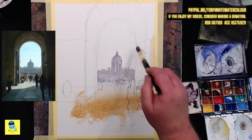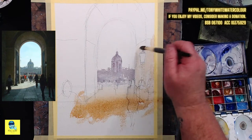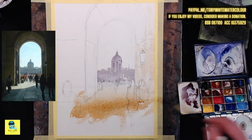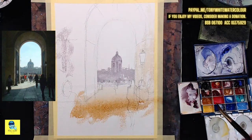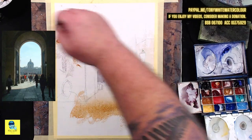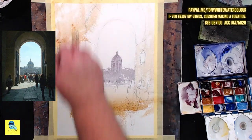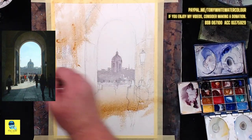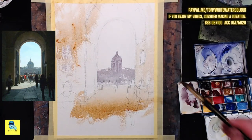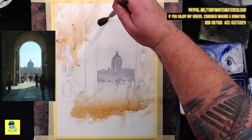Now, I want all this to go over these walls, and I'm going to try and keep the frame of the light nice and white. I don't mind here just going a bit crazy. It's good. Textures, whatever. It's where your rough paper does you proud because it does a lot of that textural work for you. It's good.